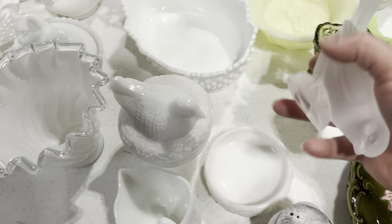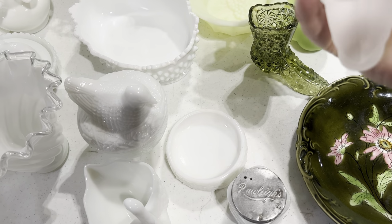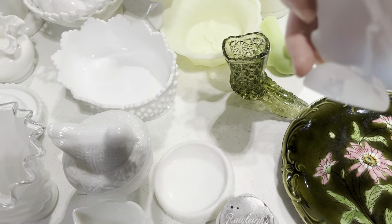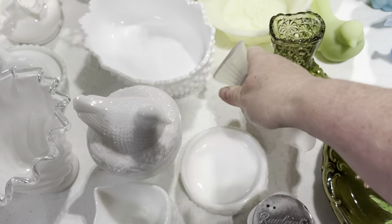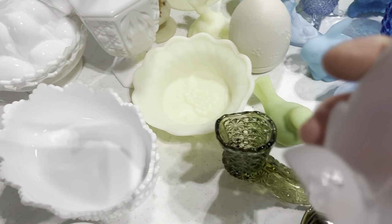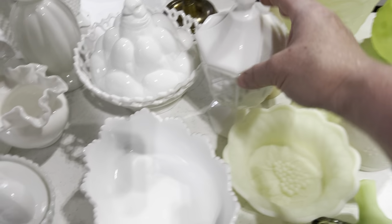Then we have a clear glass bird. This one is not marked. You would think that's a chip. Oh, that is chipped. Oh, poop. As it was drying. Sorry for that. Yes, this one is chipped, so I'll donate that one. Unfortunately, I try not to do too much. I mean, that's pretty obvious, I think. And it's clear glass, so people don't usually care about clear glass too much.